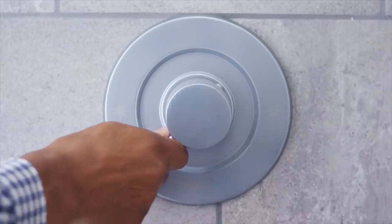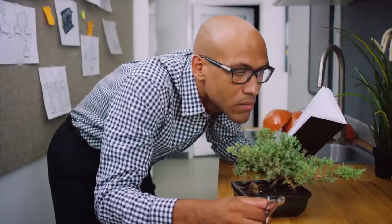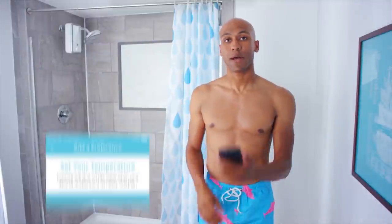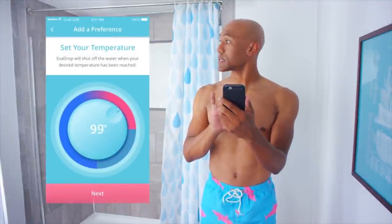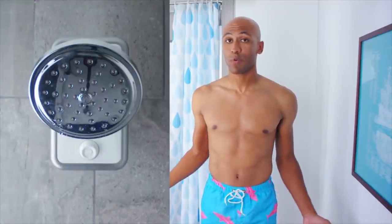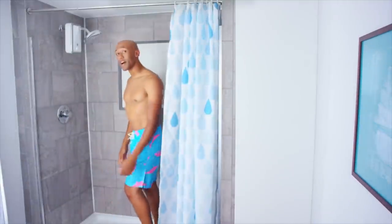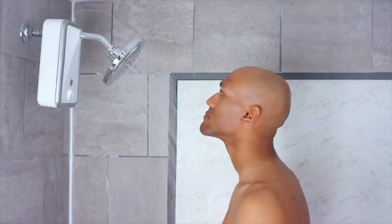Usually, when you turn on the shower, you occupy yourself with other, more inventive ways to pass the time, waiting for that perfect temperature. That is, until you realize you've been running the water the entire time. How much water did I waste? I wasn't even in the shower yet, but now with EvaDrop, I can program the temperature I like, and its internal heat sensor detects when it hits my desired temperature and cuts the flow of water. No more waste of water while you're away from the shower. Now, when I walk into the shower and turn on the water, it's hot right away, no waiting.